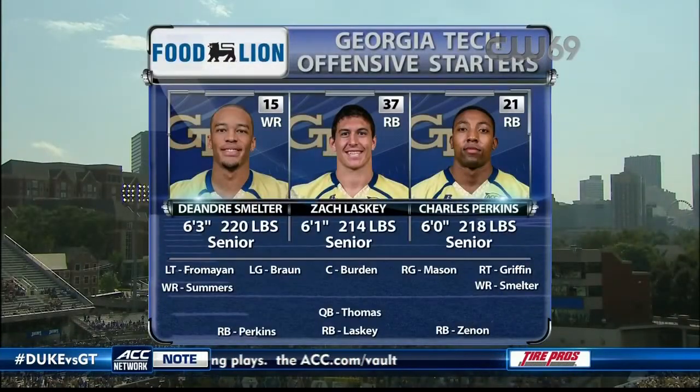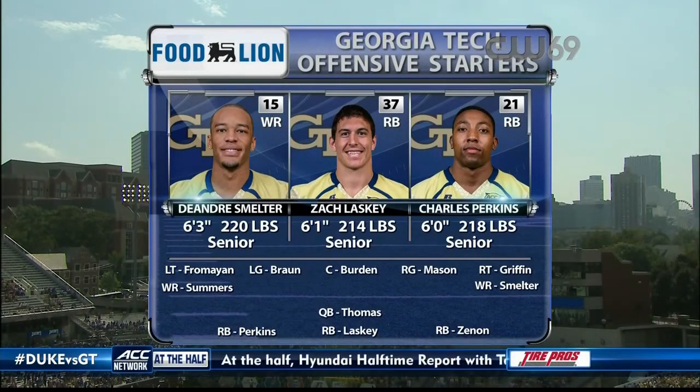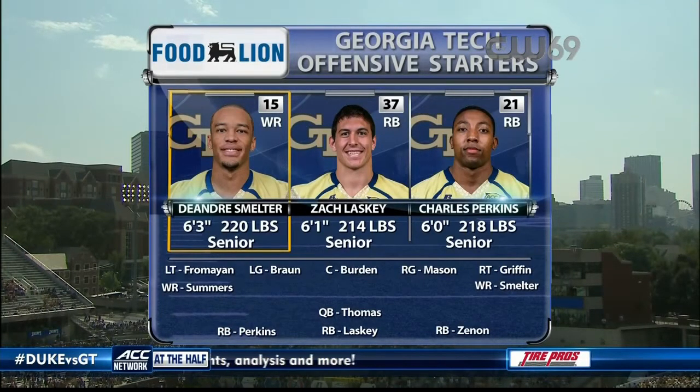Georgia Tech offensively. These lineups brought to you by Food Lion. Zach Lasky, we mentioned in the opening. Charles Perkins will play a role at the A-back spot carrying the football. DeAndre Smelter is a nightmare matchup. 6'3", 220 pounds. Plays baseball here at Georgia Tech. He's got great hand-eye coordination, and he's got deep speed. Watch out for Smelter.